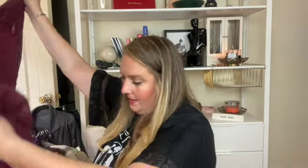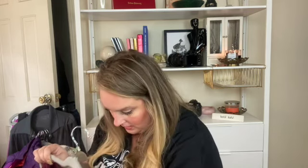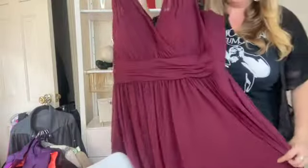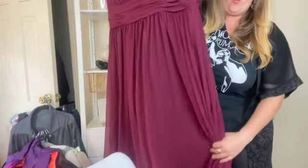Next, we have a bridesmaid dress, which I don't really pick up, but this one's from the bins, and it's Morilee by Madeline Gardner. And I think this one's plus size, but I don't see. This is a size 28. And it's a really pretty wine red.